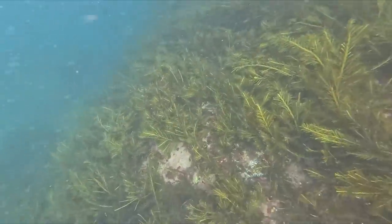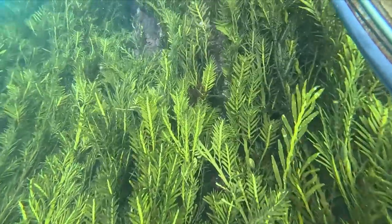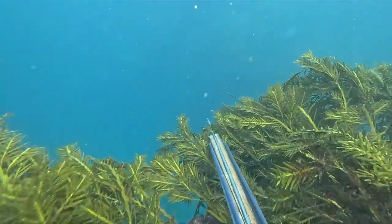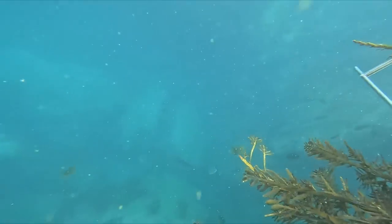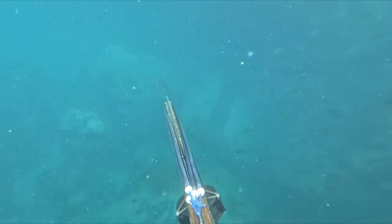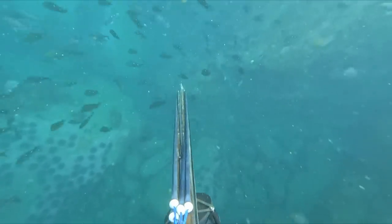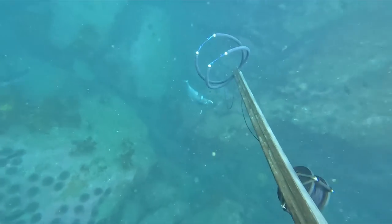Once again, we decide we're going to move spots. So we get to this spot and I decide I'm just going to have a snoop around before I do anything. I come over this ledge, peer down into the gutter, and end up seeing a nice little snapper. I reach out on it, but I'm just a little bit far away to get a shot off. But then I look over this side and I see a couple of very nice trevally. So I line the bigger one up and pull the trigger.